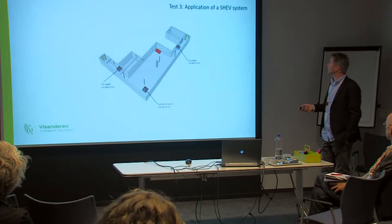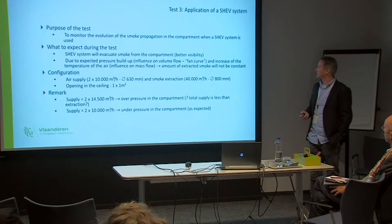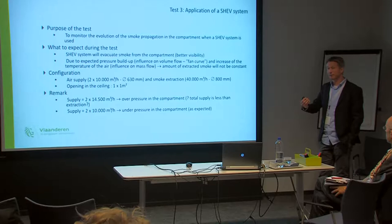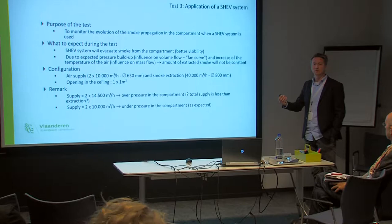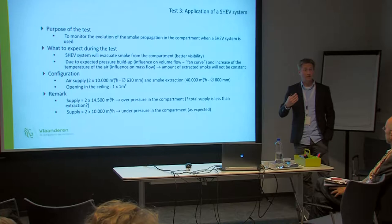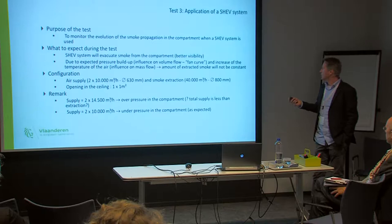This is very important. Again, the purpose is to monitor the smoke propagation, what to expect. Of course, what do we expect from a smoke evacuation system? That it will put the smoke away. But we expect also a pressure buildup. And if you have pressure buildup, it has an influence on your volume flow of your extraction because of the fan curve. I don't know if you're familiar with that. Just trust me. But the temperature will also be increased, meaning that your mass flow will not be the same. The higher the temperature, the more extraction volume you need for the same mass that's extracted. So the amount of extracted smoke will change, will not be constant.